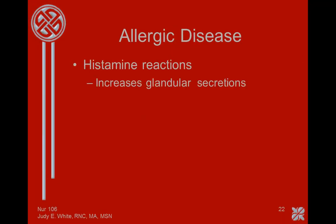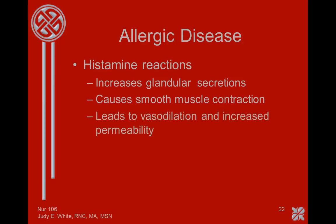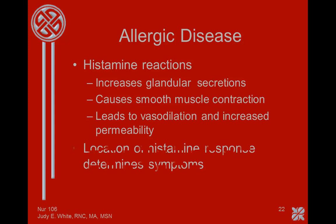Histamine increases glandular secretions. It causes smooth muscle contractions, vasodilatation, and increased permeability. In the lungs, a person with asthma has moist respirations and is coughing up secretions. The bronchospasm is that smooth muscle contraction. If we looked in the lungs, we would see that they're very red because the vessels around them are dilated and leaking, and that's where the fluids are coming from. If it's on the skin, you get hives, the raised welts, and they're often moist.